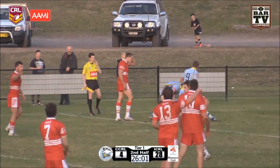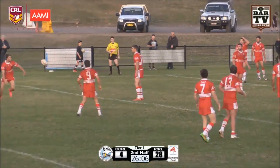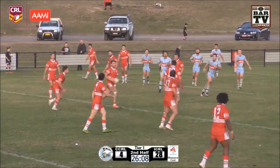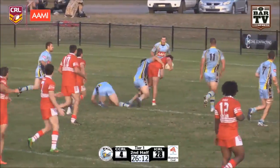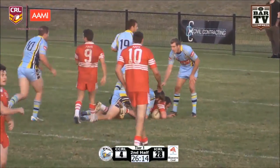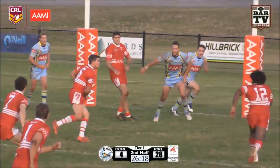It's great to see those areas like Tamworth and Armidale and Gunnedah, Narrabri getting top-level rugby league. And to have those sort of players coming to the region can only benefit the competition. As I said when I was down on the far south coast, I might get to that in a minute.